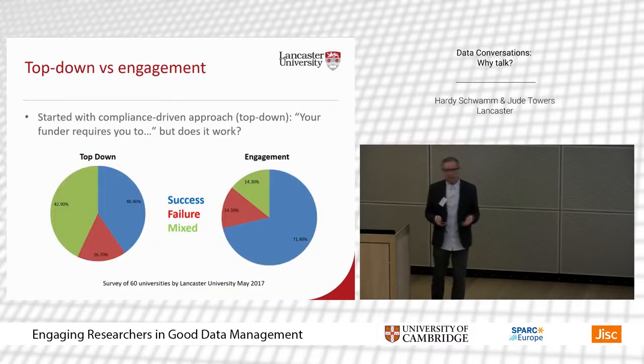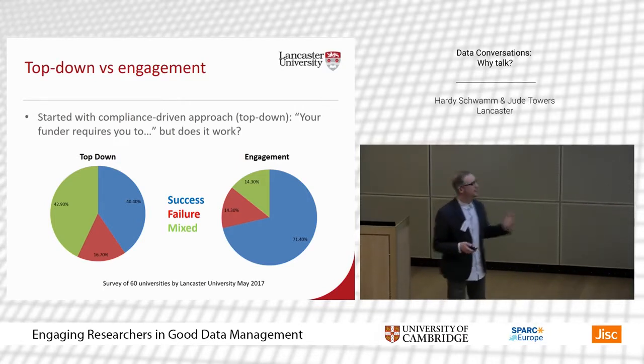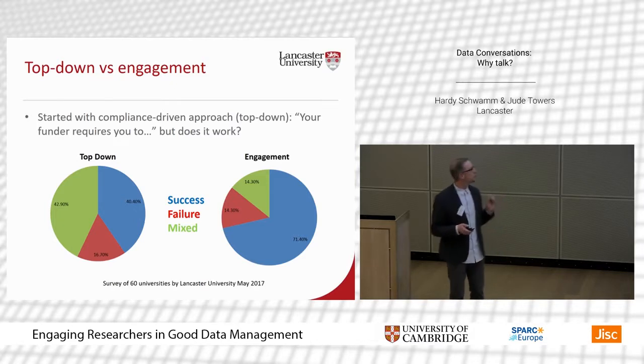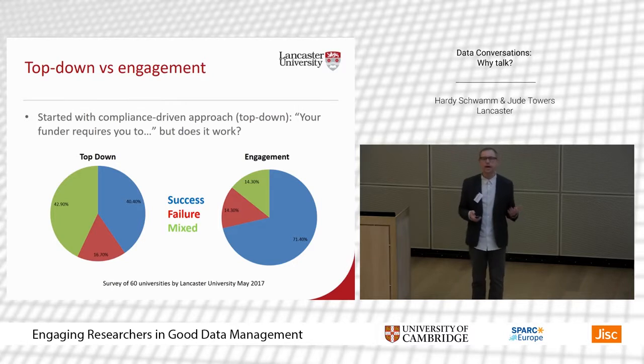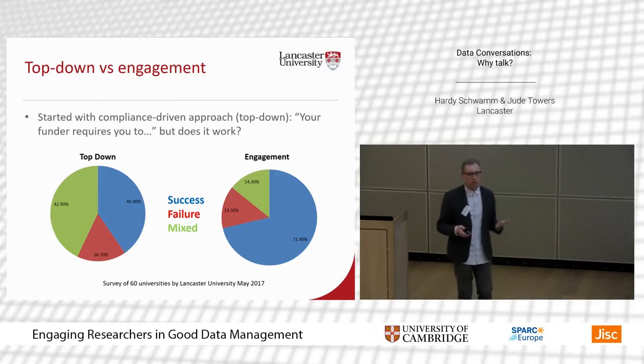And like many other universities, we started our research data management messages in a kind of a top-down approach. So we send from senior management in the university very compliance-driven messages to our academics, basically saying, in order to be compliant with our institutional policy or funder policies, you need to do X, Y, and Z. Now, we did this for a while and realized the success that we had, or we felt we had, was quite limited. So we thought, well, how can we do this?